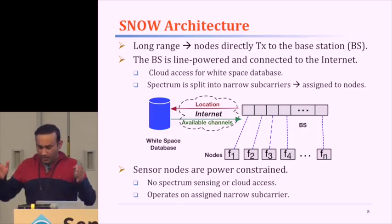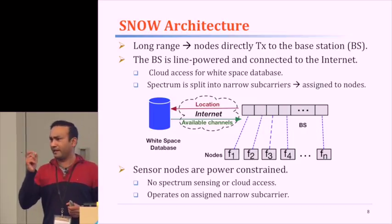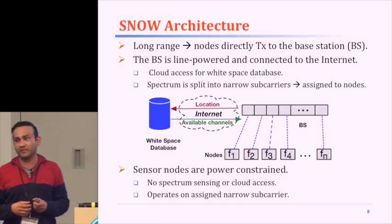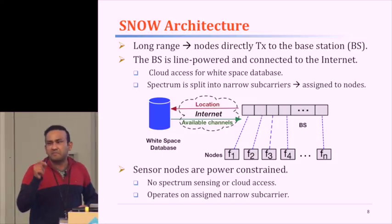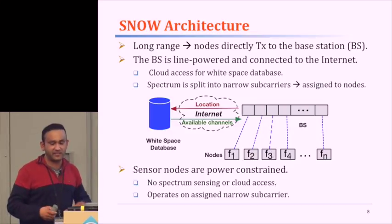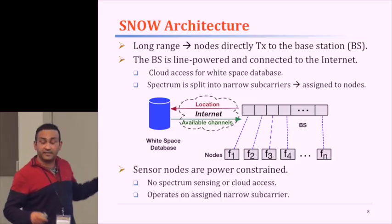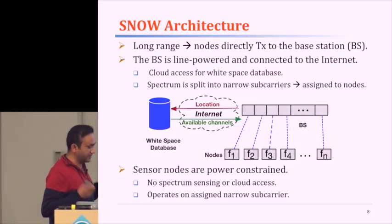And if you grab the whole spectrum, but your sensor nodes are pretty tiny devices, how can they exploit that huge spectrum? That's a big overburden for them, right? So what you do is split the channels. Let's make pretty narrow channels. And the base station gives those narrow channels to those poor devices. So the devices remain power constrained. Okay, the sensor devices remain power constrained.